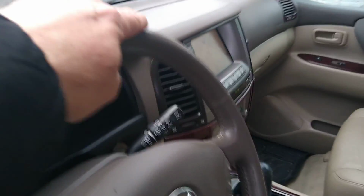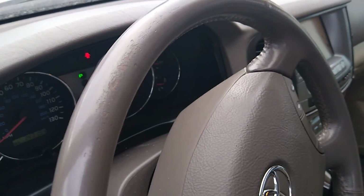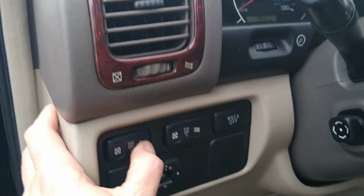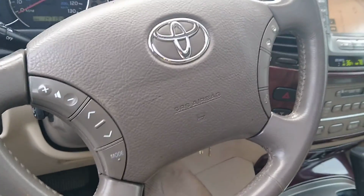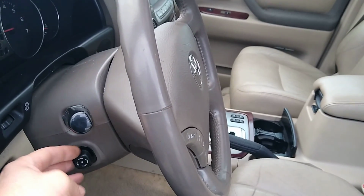WeatherTech floor mats over there. Steering wheel's got a little bit of wear up top here, which isn't uncommon either for its age. Don't get anything off of my hands though, so that's a good thing. All these windows work just fine. Let me just open them real quick. It's got steering wheel controls. The tilt wheel and everything works as it should.